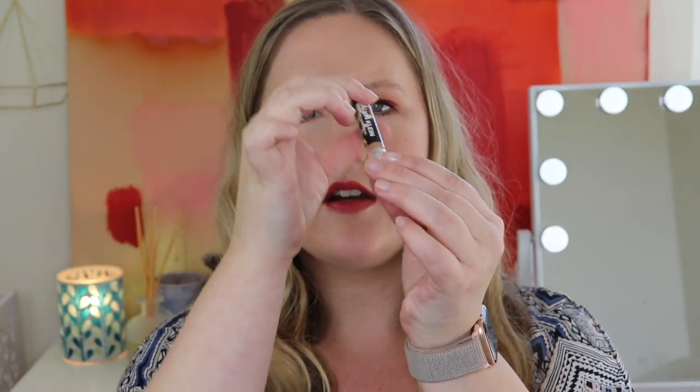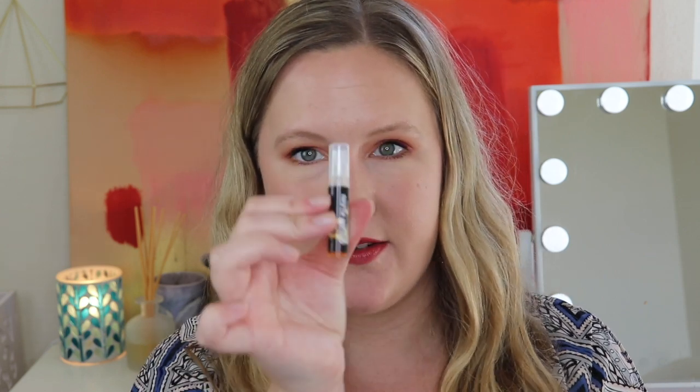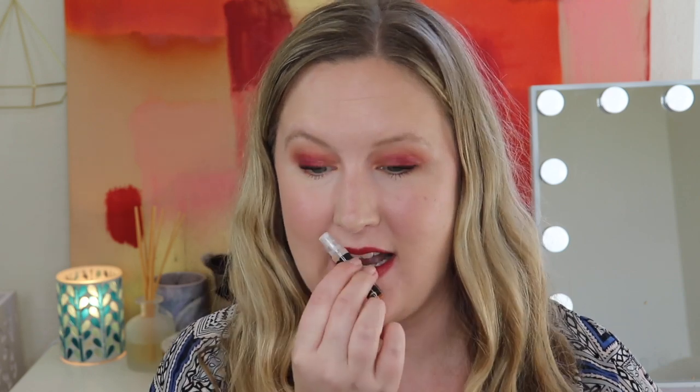Let's start with the first one. Again, these are each 3 milliliters. There's a sticker over it, but it looks like it is all the way full when I tip it over, so that is great. And this is Calvin Klein Secret Obsession. It just has an easy little spray bottle.